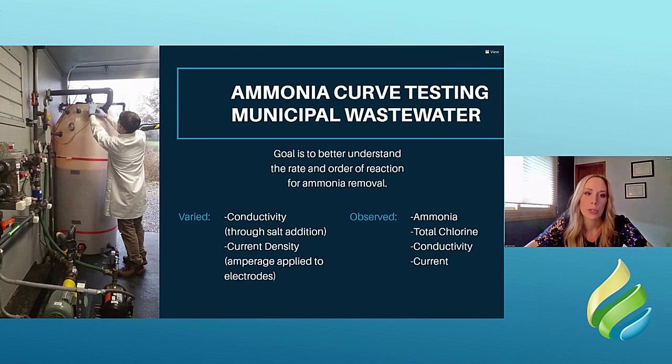So here's Chris, one of the graduate students at the university, and that's the influent tank, I believe. The goal of the system, like I mentioned, is to understand that rate of reaction really well. We varied the conductivity, with the existing conductivity and then also adding salt. We also varied the current density applied to the electrodes. What we're doing is making sure we're getting ammonia destruction, not creating excessive chlorides, and figuring out what current levels are optimal for treatment.